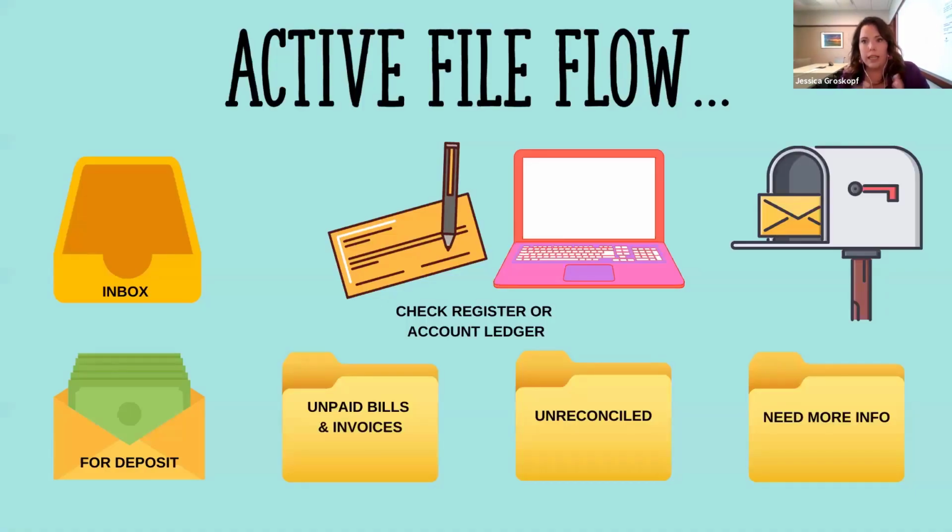So just to give you an idea of how I like to manage documents as they come in, I have some sort of an inbox, and this inbox can take many forms and can be located many places. But everything gets collected at one location. I then have my ledger of accounts. I prefer to utilize a financial software. I know a lot of people still use a handwritten check register, which is fine. But I find that financial software for me is more usable.